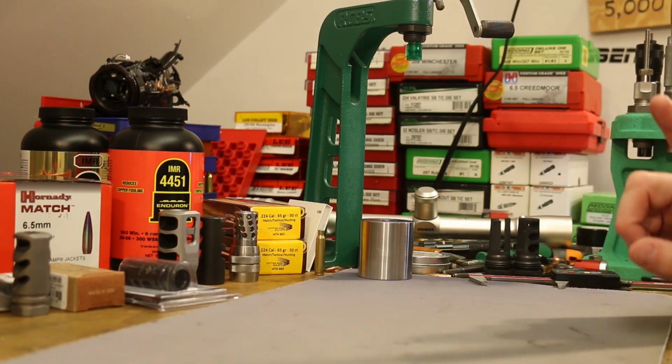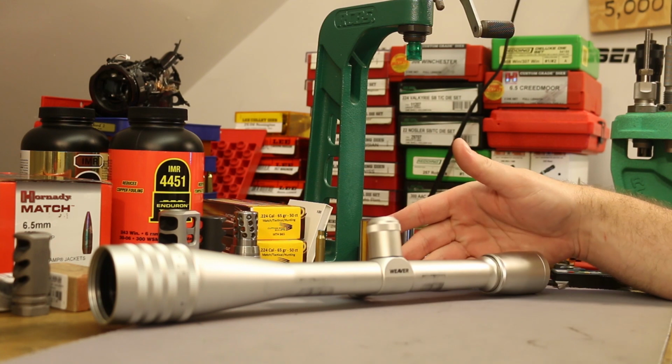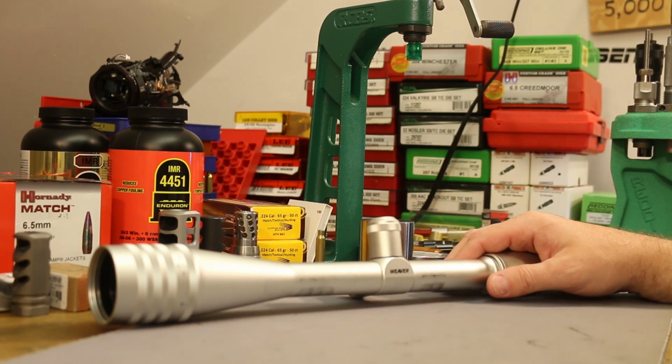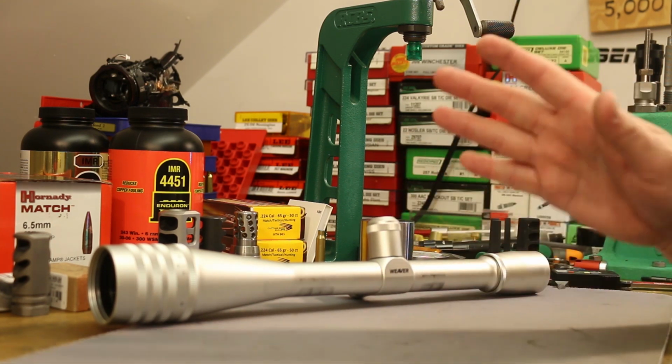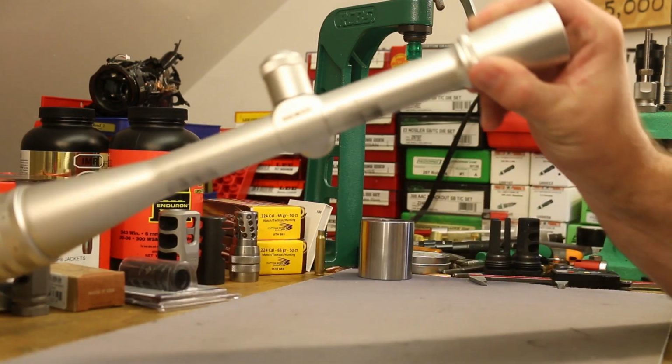So another bit of bad news for today. I actually took out my 6 PPC bench rest gun to shoot it for the first time. Had it all the way out on the bench, sitting on bags, and then I sit down and look through the scope only to find that I've got a broken crosshair. This is a fixed 36 power Weaver, so I've got to get a hold of them and see if I can send this guy in for repair.